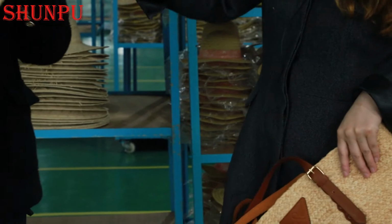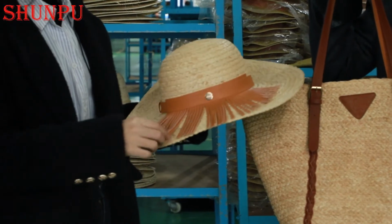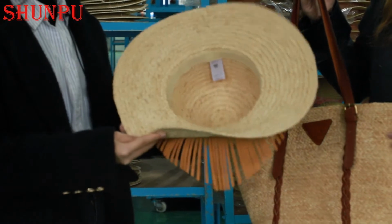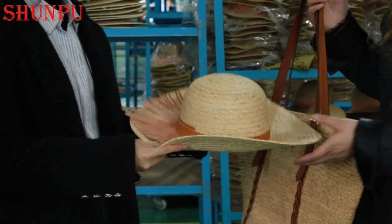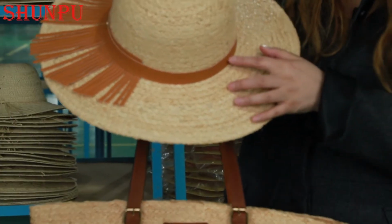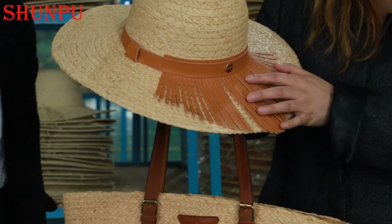Yes, Estella, can you introduce this hat? And this hat is well matched with this bag. Also, the material is straw raffia with a PU decoration on it. And the head size is about 15.7 centimeters. The brim is about 8 centimeters. And look at this place. And if you want another color of the PU, we can change it for you. And look at this place. This is the new element.